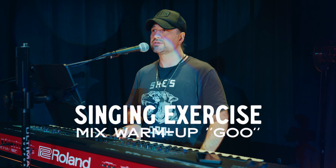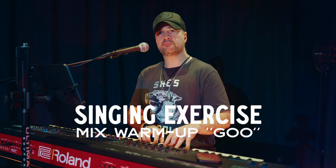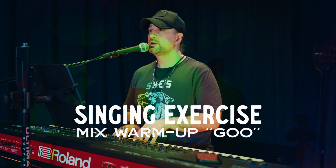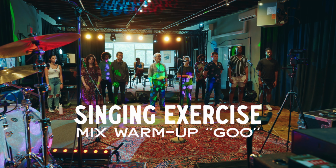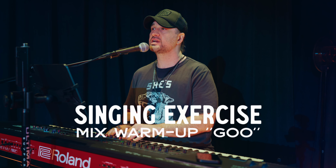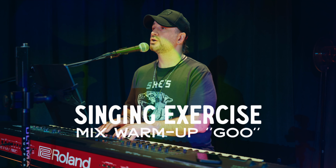Goo goo goo goo goo. Go for those easy, agile transitions. Okay, let's try it. Here we go, from the bottom. Good, very staccato. Like a kick with the G. Followed up by a hooty narrow vowel.